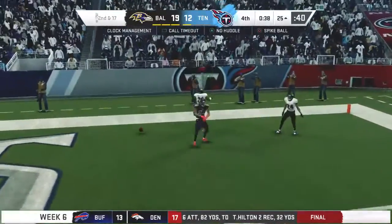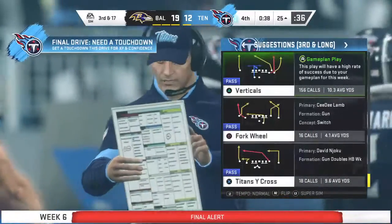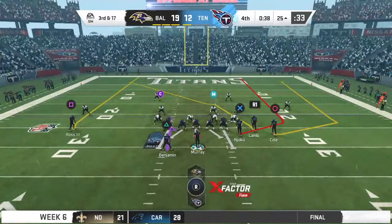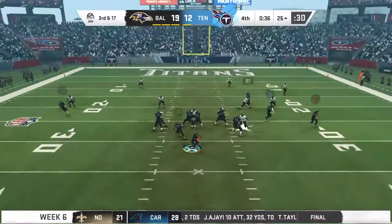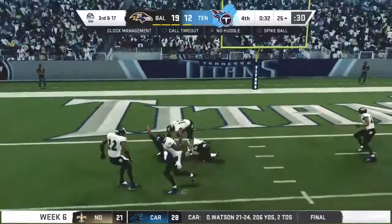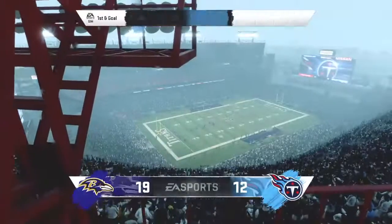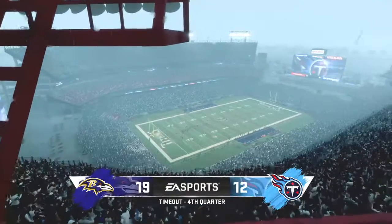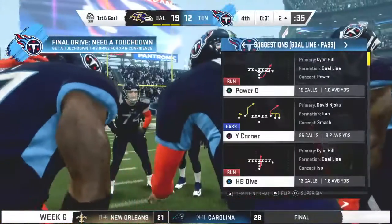That's going to be knocked away and incomplete. Keelan Cole, the intended target, and it's 3rd down. 7th play of this drive coming up, but a long way to go on 3rd down. Back to throw, Murray. That is caught inside the 5. Now the Titans will use their 3rd and final timeout as they'll stop it with a little over 30 ticks to go in the football game.